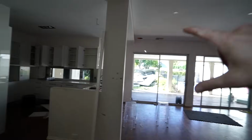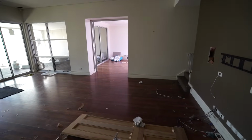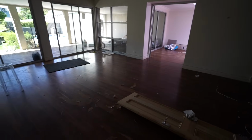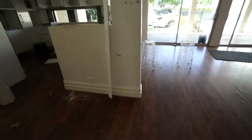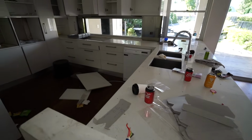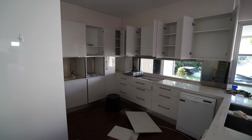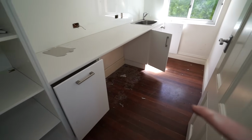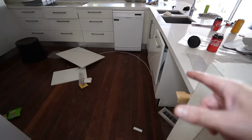This is a huge extension. Look how big this area is. Look at this kitchen. Butler's kitchen. Food preparation. Main kitchen.